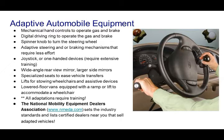There is the National Mobility Equipment Dealers Association. The website is nmeda.com. This is a really good resource to check out, or even save for the future if you think that might be something that's appropriate. It sets the industry standards and lists all of the certified dealers near you that sell adapted vehicles.